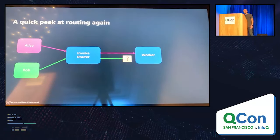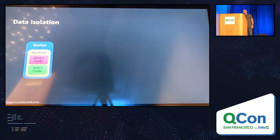Let's quickly look again at the routing. Remember, we helped Alice to run her code in the cloud. Now Bob asked us to do the same. So question, can we run Bob's code on the same worker as Alice? The answer is maybe. So let's deep dive into the data isolation.